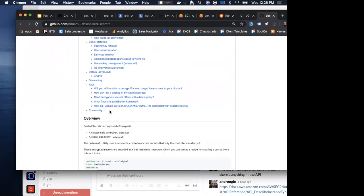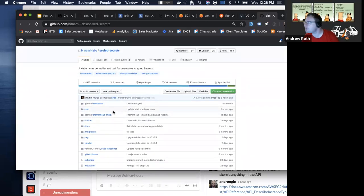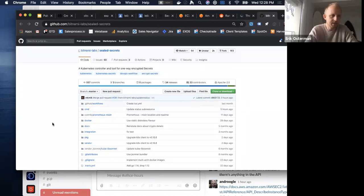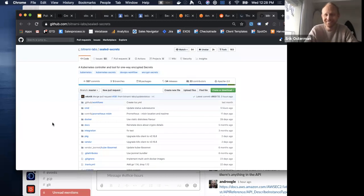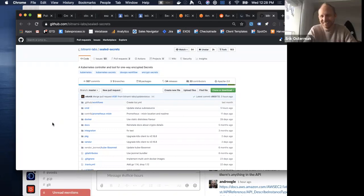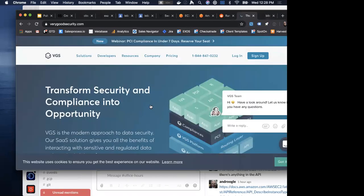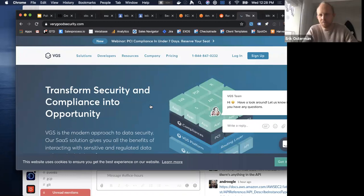So the DoD is using this. Oh wow! Like full scale, 50,000 users. Wow, that's a vote of confidence right there. Yeah, maybe. But is it very good security then? In other words, is the distinction that VGS is external to the cluster? In other words, the key. It is. It's a third party. It's a SaaS service. Oh, okay.